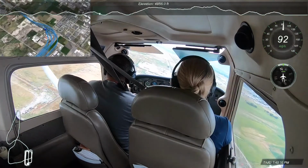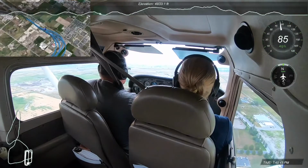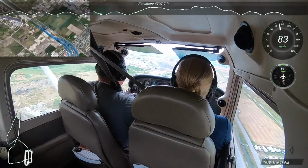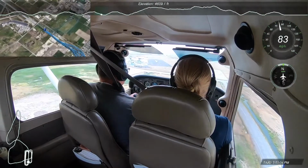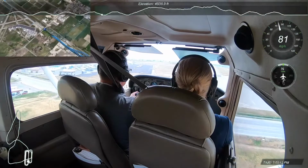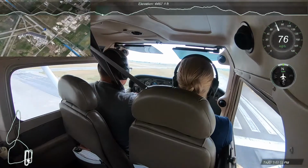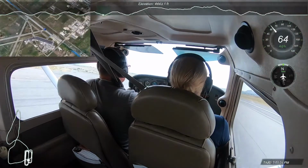So speed. I like this so far. Okay, a little bit high. Okay, 1,000-foot markers, right? Full flaps. 59, 55. I need more power than that. I'm not gonna make it. Oh, I kind of screwed that up.